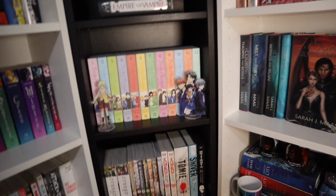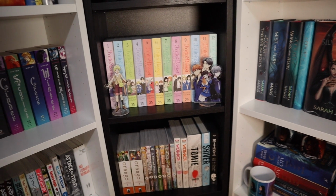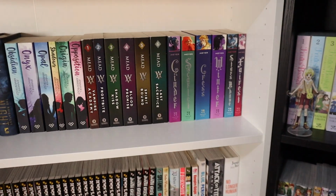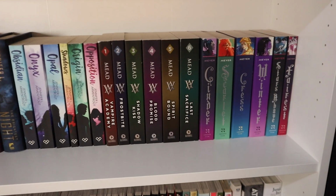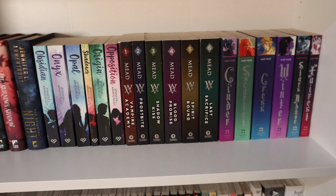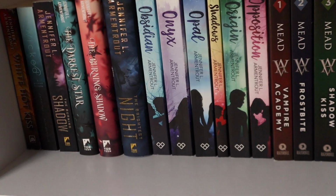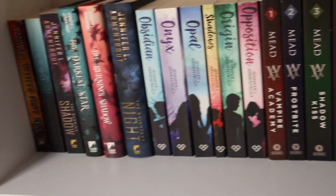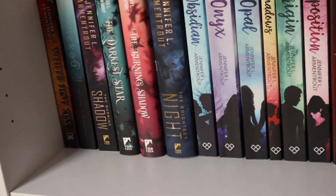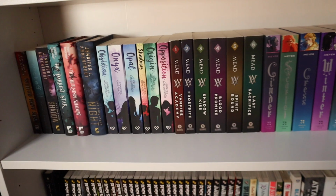And then moving over, I think I already talked about Fruits Basket, so we're just gonna go over one more. So this shelf is like mainly old young adult fantasy. So the Cinder series, the Vampire Academy series, and the Lux series by Jennifer Armentrout. I love that series. I still need to finish it though. Like, I think I have Opposition left, and then the spin-off series to read. So I need to get on that.